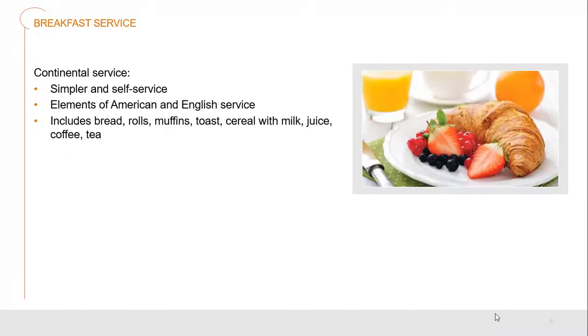Then we have continental service. Continental service is a much simpler type of service. This actually takes elements of both the American and English service and a few European continental types, where you would have bread rolls, muffins, toast, croissant, cereal, milk, juice, coffee, tea. This is regarded to be a lighter option, and very often for business meetings, things like that, this would be an option that would be taken because it's simple and someone can eat on the run, as it were.